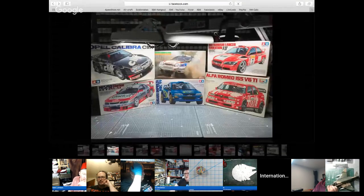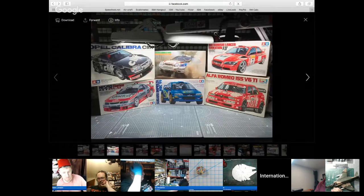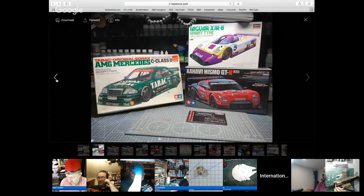Right, I'm going to screen share because I can't bother getting them all down. They're all tucked up above there, and there's quite a few of them. So, yeah, I've been buying car kits again. There's the Evo 7 that's been building. I got the Alpha and the Calibra for 30 quid the pair of them, which wasn't bad. Decals are shot, but I knew they would be anyway. Then I've got the Nismo Clarion GTR, the Subaru, and the Corolla Safari. Also bought the Jaguar XJR.